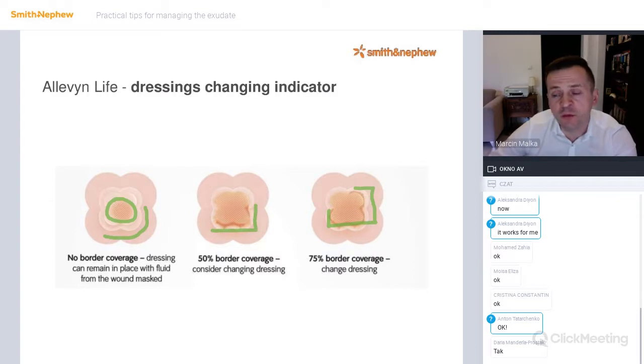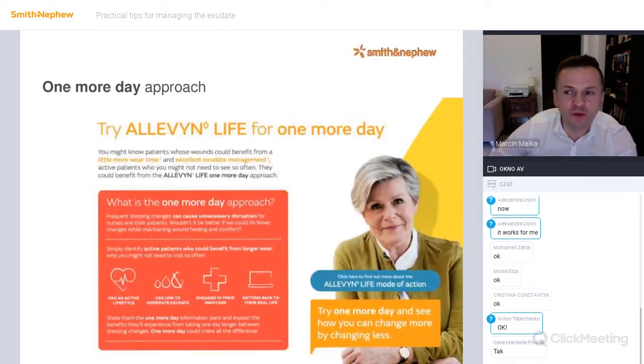So in the time of telemedicine, in a time when we have a lot of systems for communication with patients, maybe it's a good idea to give the patient 1 more day, and this is some Smith and Nephew system. Smith and Nephew organized this action.